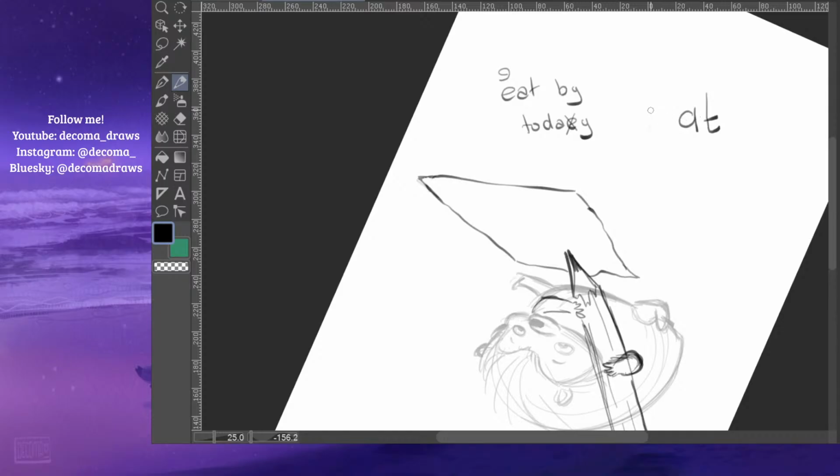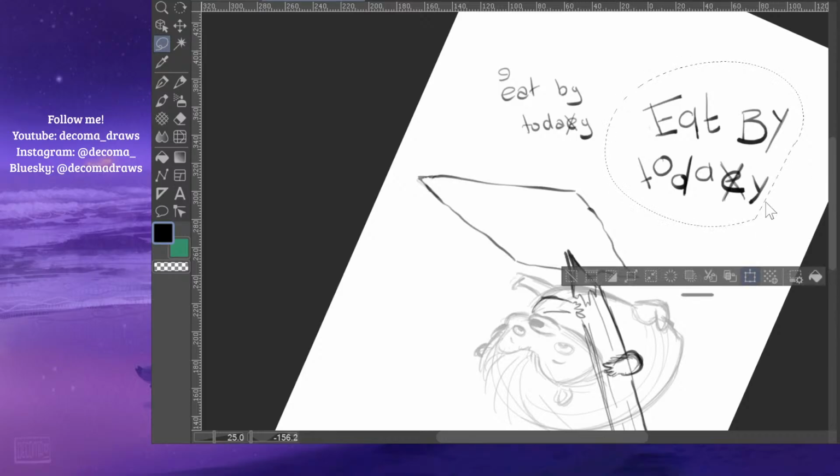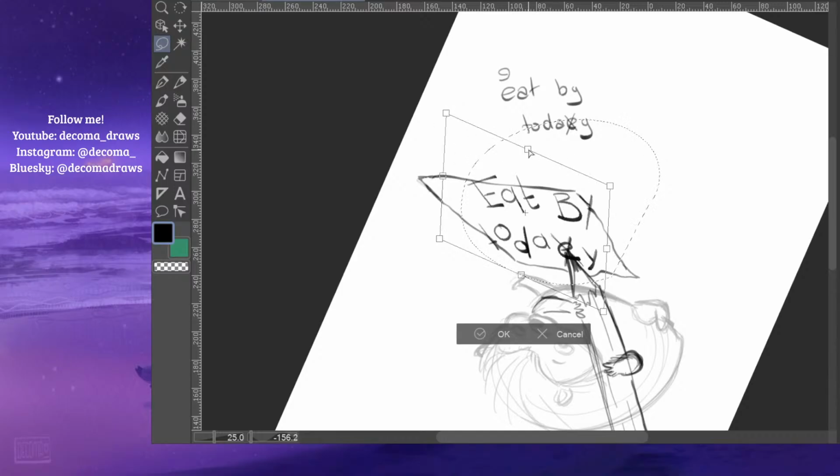I don't know. How do kids write? Let me look up some kids' handwriting. Kids' handwriting. Okie dokie. We could do a capital E. That should go longer. Eat. To that looks okay. Yeah, cool. Now we select that and I'm going to warp it into perspective.